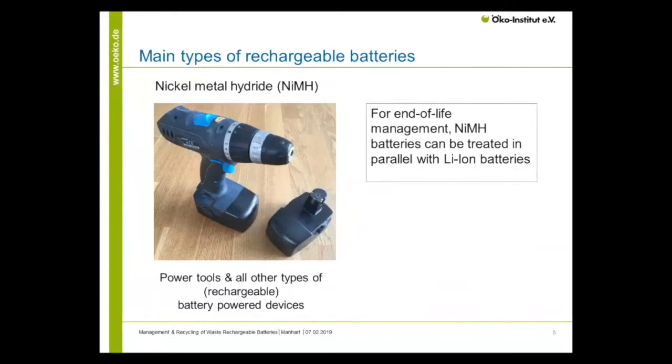The good sign for recyclers, or the good news for end-of-life management, you can treat nickel metal hydride batteries as being lithium-ion batteries. So it does not overcomplicate the situation. So these are the main battery types recyclers are challenged with when it comes to appliances and rechargeable batteries.